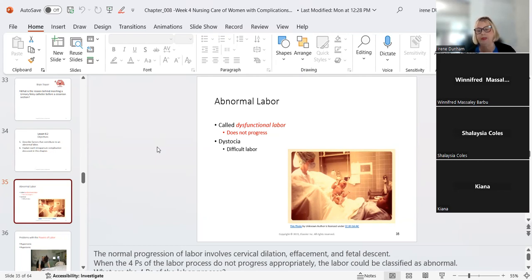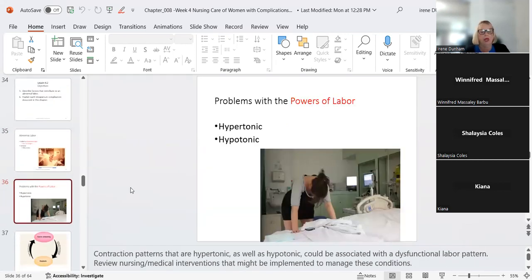That's a difficult labor, and that's what we call dystocia. Dystocia is called a difficult labor. So that's another reason why we have to do a cesarean, because she's just not making progress. That's why the other day we talked about amniotomies. The doctor comes in and says, "Oh, she's not making progress, so I'm going to go ahead and break her bag of water because we've got to get this going." They do that a lot of times because we don't want her to stall out.